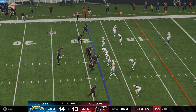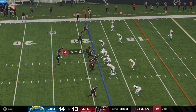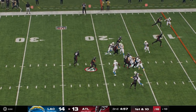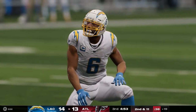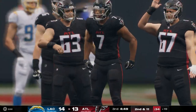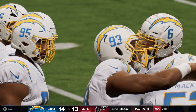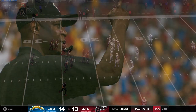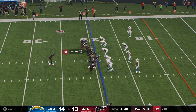First and 10. Here's Robinson, and he's fighting to try to get back to the line of scrimmage, but will not do it. This is going to be a loss of a yard. Well, they try to get the run game started here early on this drive, Mike, and they're just going to have to do a better job up front. There's really nowhere for this ball carrier to go. You never want to lose yards on first down, but that's exactly the case here.